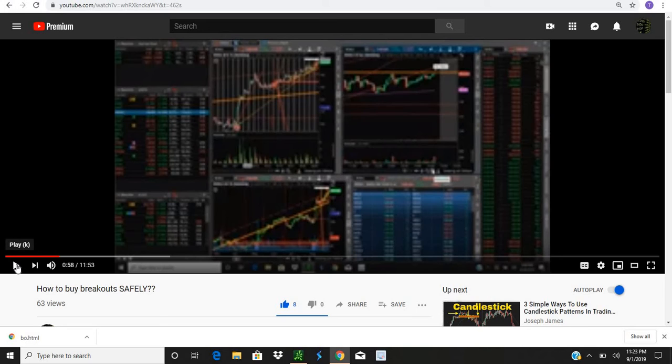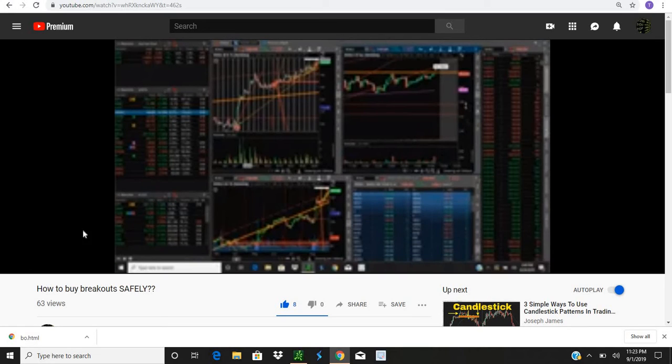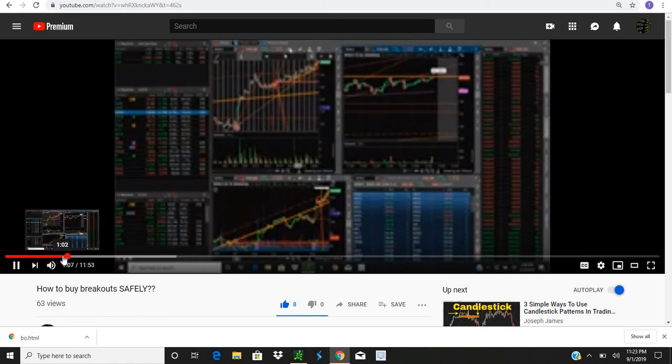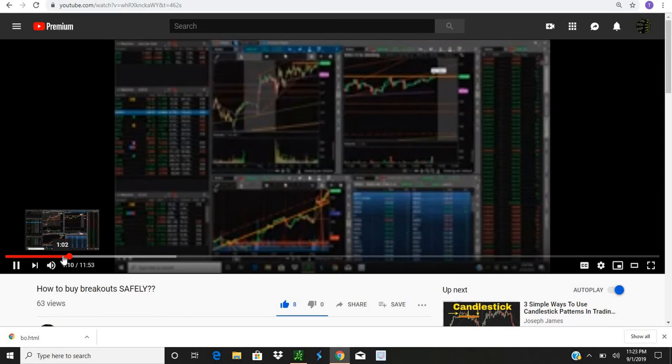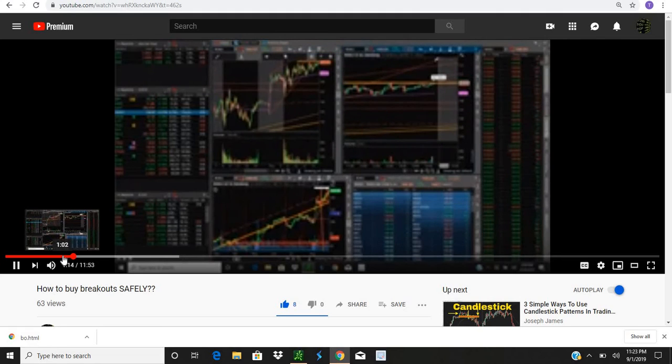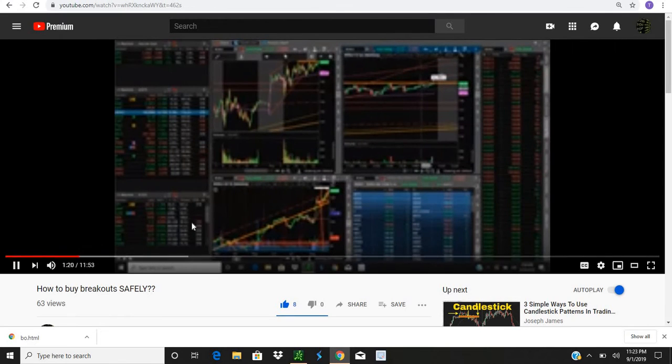For the people who haven't seen part 1: this is how to buy a breakout if it holds. Now, you might miss out on this strategy, but it's a little safer. Let me put a 3-minute chart on here. We want to see this thing break out, go up top, and then we want to see old resistance become new support. So you want to see the stock go up, come back down, and actually hold this, and this is where you buy the breakout.